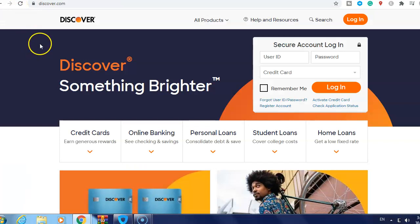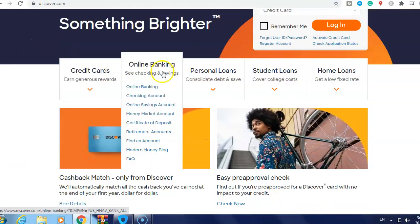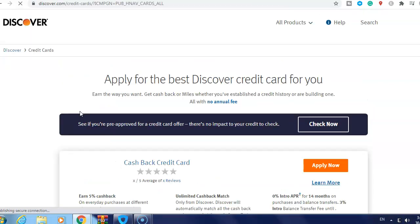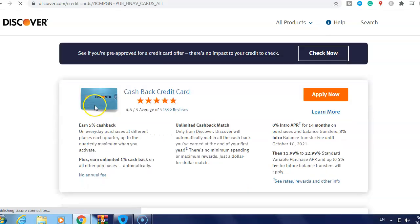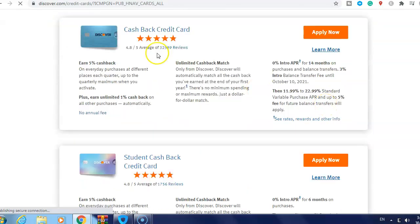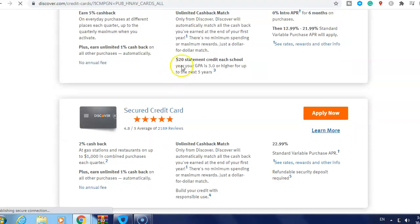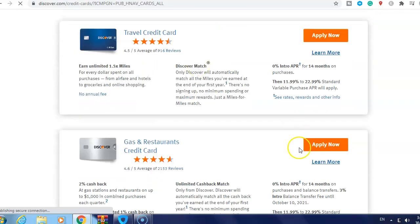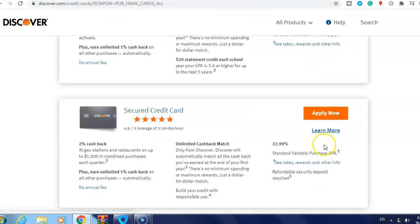The third site is discover.com. Just you go here, credit cards, and then click all credit cards. Just read between the different details on those cards and then just click apply now.